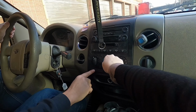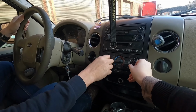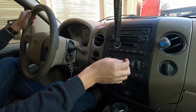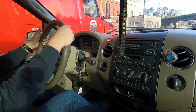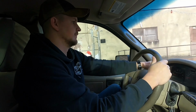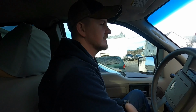Oh no. Yeah. Oh, it works. We're good. Okay. I feel like we just need to turn it up more. That was close. I guess just the radio doesn't work. Whatever. There's another one back there. Will I change it? No. I'm not going to change it. But flashers. They both work. This thing has flashers in the mirrors. It's a fancy truck.